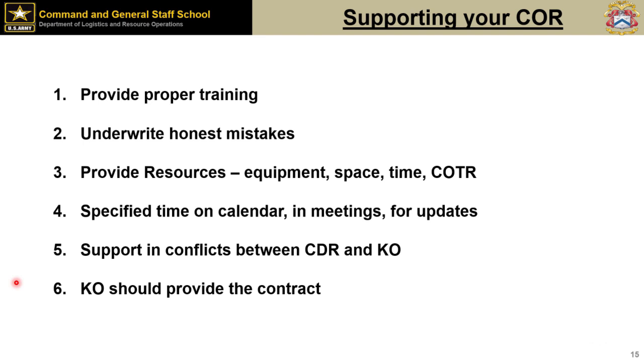And then the KO should provide a copy of the contract. You should have a copy. I've heard too many stories of KO saying, oh, we can't get a copy of the contract. And that's BS. Call the KO, find somebody in the contracting office, they'll get you a copy. Unless it's a secret document, they're not state secrets. Okay, there's very few secret ones. So as a leader, you should read it and make sure your CORs have that.